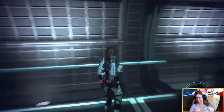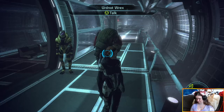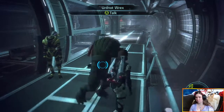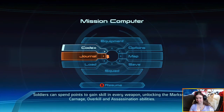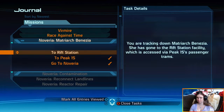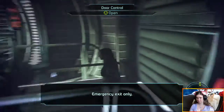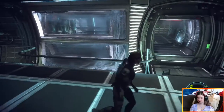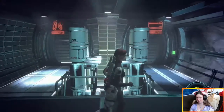Okay, where are we going? One second, sorry. I heard like bug things. Station facility. Okay, so we gotta go this way first. That one has a picture of fire. I like it. I wanna go that way.